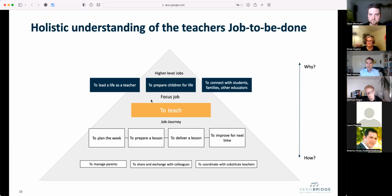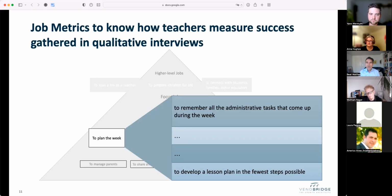Now, in these interviews, we don't look for further jobs. Of course, we collect them, but what we really look for is job metrics. The job metric makes jobs to be done powerful. You might know outcome-driven innovation, or ODI. It's the outcomes that make this methodology strong.